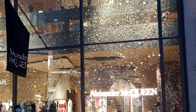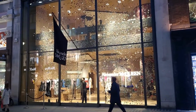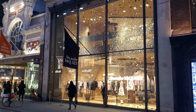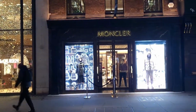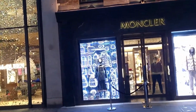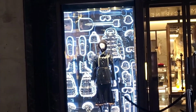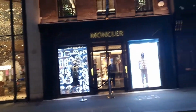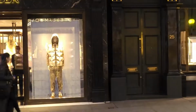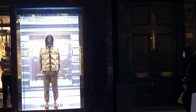And that is just lots of butterflies on netting at the window, which gives it that sort of effect. If we stand back a bit, might even be able to get it even clearer. God, even Moncler, with their things in the window and highlighted. As you can see, you get the obligatory security guard in the door. But there we are, and you can get the neon that's going around all of the items in the window there. And on the other side, you have a puffer jacket with effects. See if we can get those effects for you. There you go.